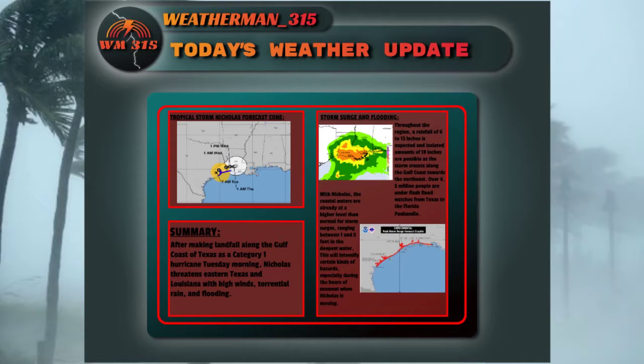So we have actually been tracking Tropical Storm Nicholas as it continues to progress along the Gulf Coast and into more inland areas. This will actually result in consistent chances of precipitation throughout the period here, and when I say period, I mean from now, Tuesday morning, all the way till Wednesday afternoon. But these chances of precipitation are expected to increase, as well as torrential downpours to produce some of this flash flooding.